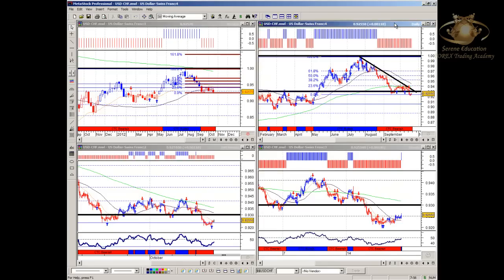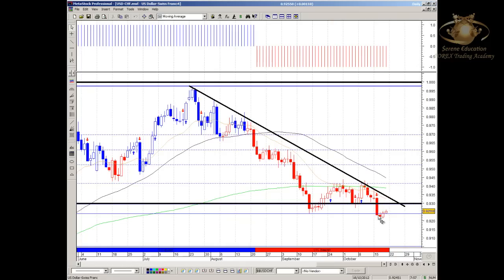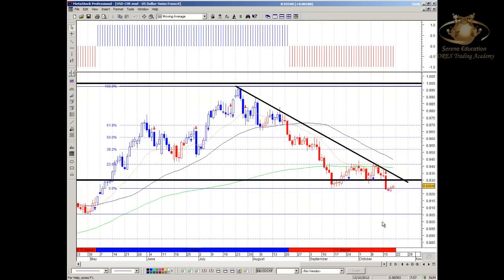On to the US dollar Swiss franc. Let's have a look at that daily, and what have you seen? Well, breakout not too long ago, a couple of days ago, and the last two candles, the last two prior days, has seen consolidation at the underside now. The one thing to remember over here is, as long as we see that price trading below this consolidated range, we'd like to ultimately see price continue to the downside.